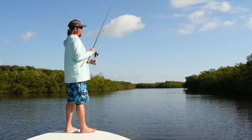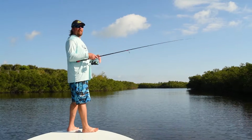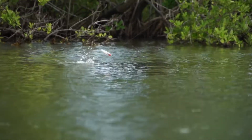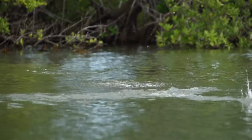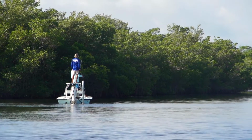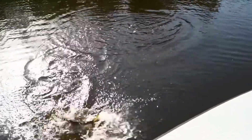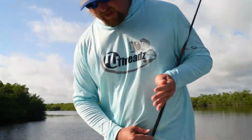In my opinion, with this mangrove fishing, I could put a weedless bait on and skip it way in there, but if one bites it way in there, your chances of getting him out are really low. That's why I use an exposed hook and just get it right up to the very front edge as I possibly can. That little snook, how about that? Not a very big one, but that is a slam.